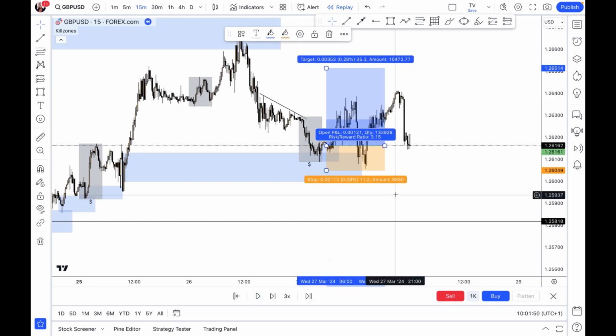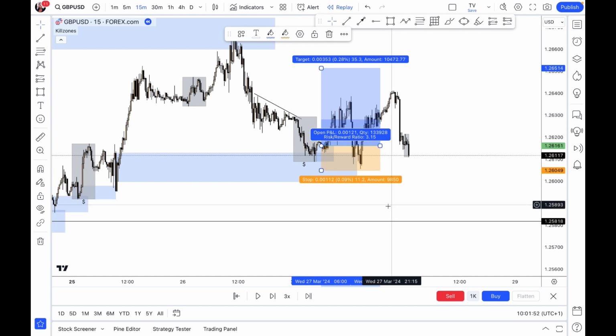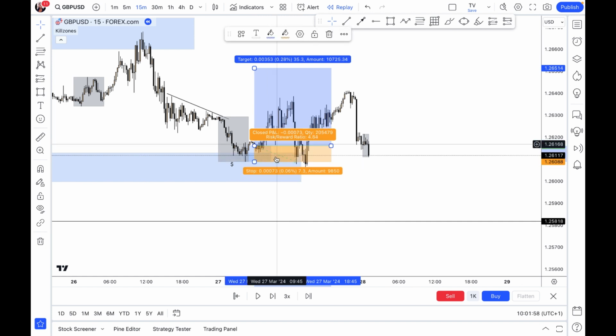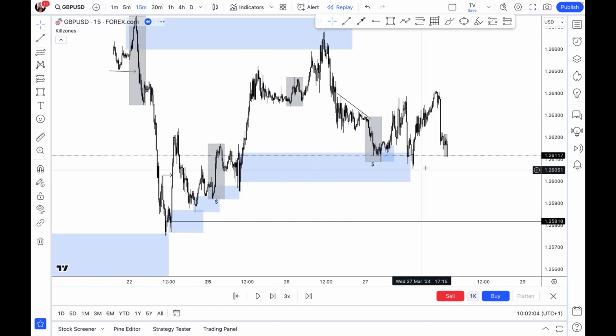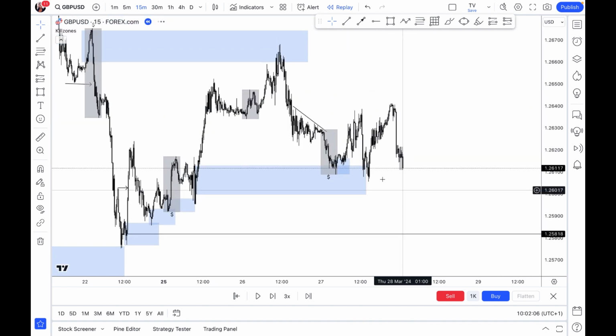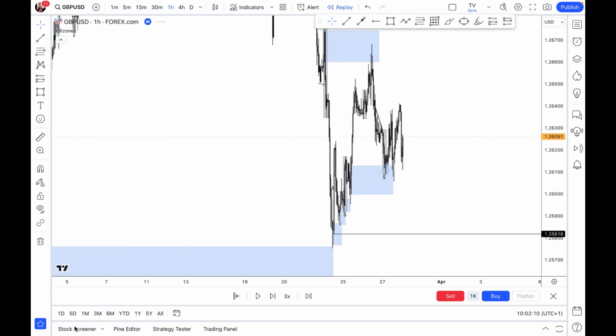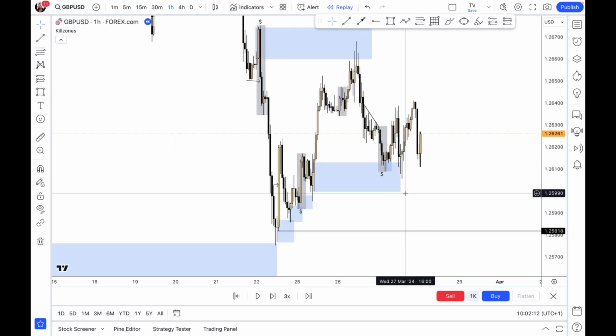Okay, I think I remember. I think when we moved higher, I moved my stop loss, and I took a loss right there, and I was out of that trade. Let me quickly go back to the 1 hour time frame now. So yes, I was stopped out.